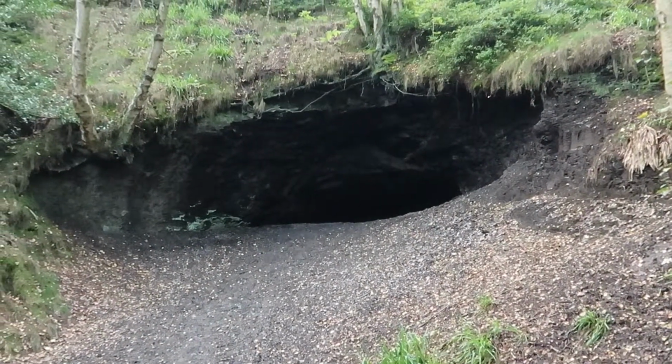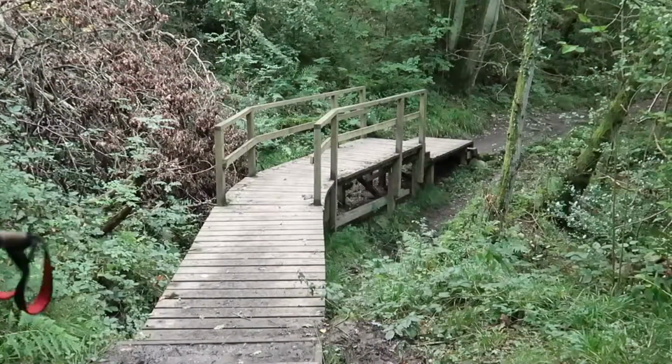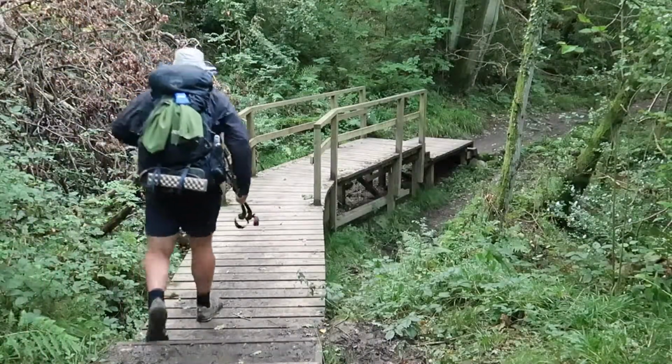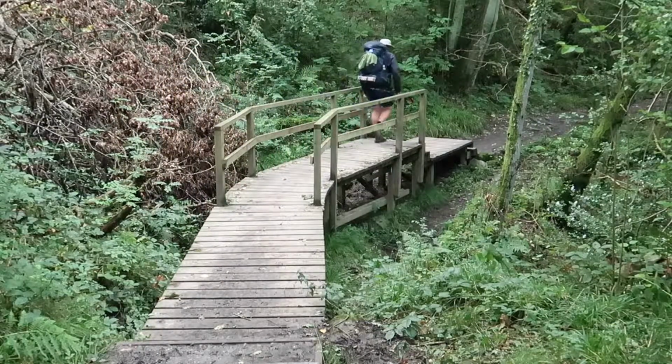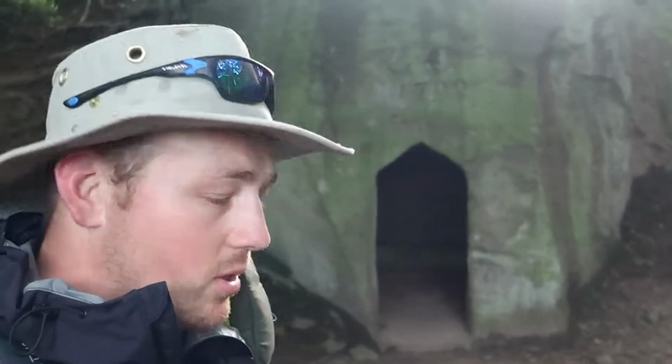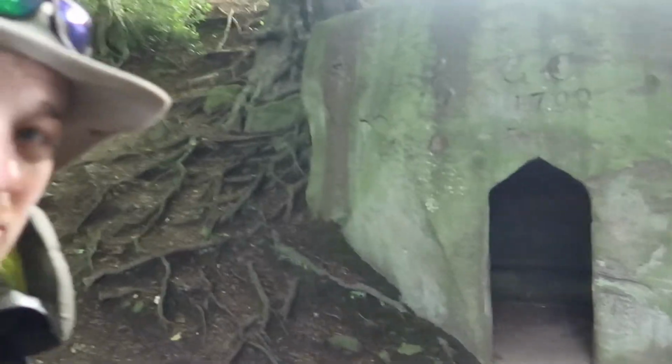Found a cave. So this behind me, that's called the Hermitage. It was built in 1790 by George Chubb, but they don't actually know what it was used for. It is carved out of a solid piece of rock though. Pretty cool.